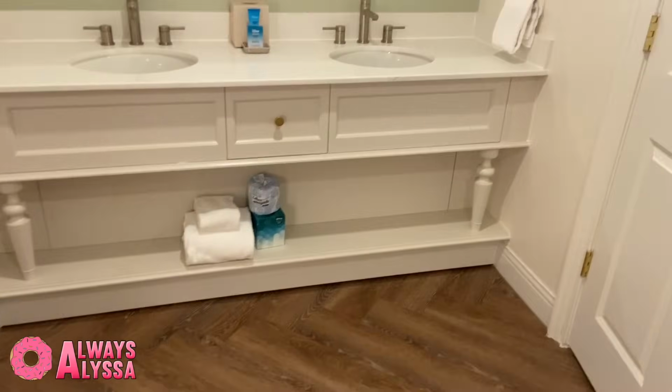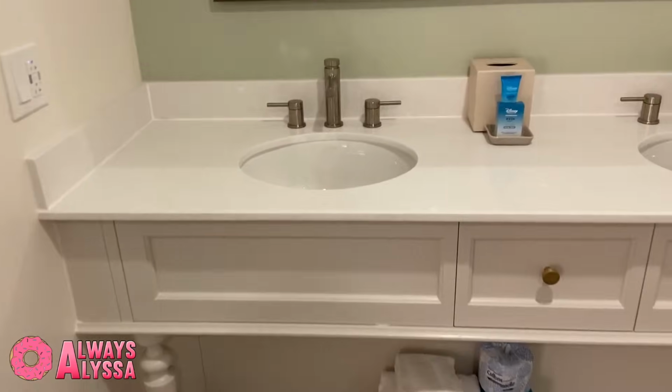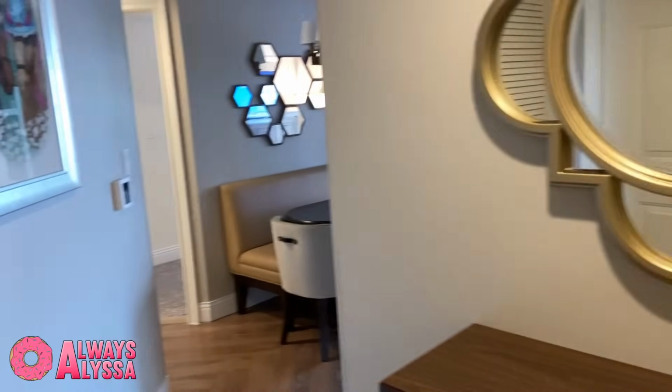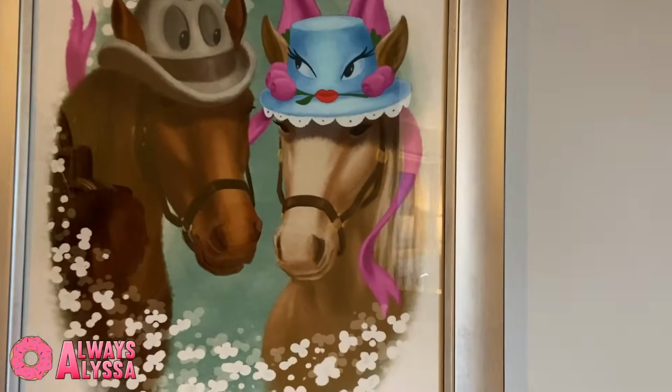Okay, moving on. A very spacious bathroom. Oh look, here I am. And it's just super wide. It just looks super nice. And here's a bathroom over here. Let's see. Super nice shower. And look, there's even Disney soaps. You walk out of their room, you see this adorable artwork on the wall, two horses.